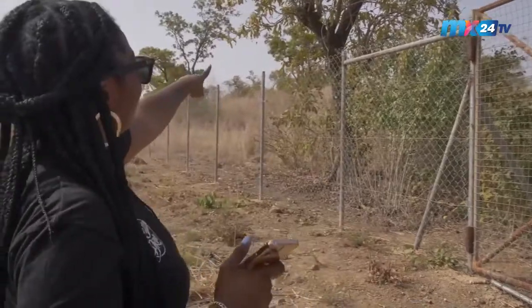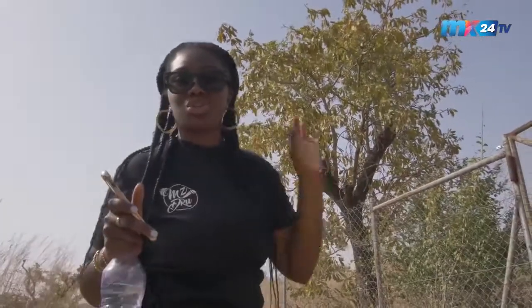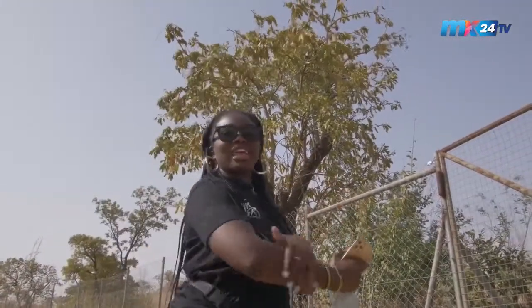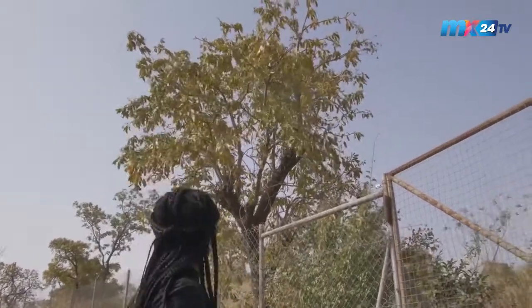So this tree over here, as you can see the bark of the tree, this is a shea butter tree, guys. Later on, these are the things that we use. It has so much nutrients in it, and we use it to also get our skin feeling amazing. Shea butter tree.